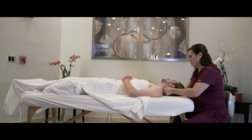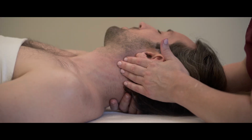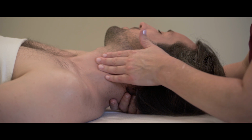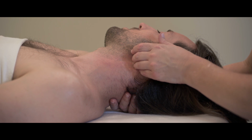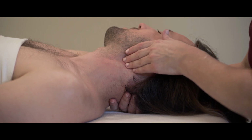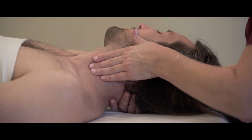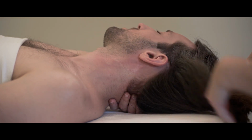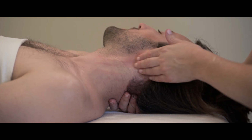You can turn the head a little bit and now actually start working on that sternocleidomastoid. And he had a surgery here. He has a Z-plasty, so he has a lot of scar tissue here, and we always have to work on that. So we can use our thumb, we can use fingers, moving towards the sternum and the clavicle. We always want to be very careful and always check in with the patient. Is the pressure okay? Yes.